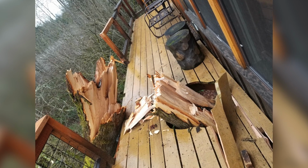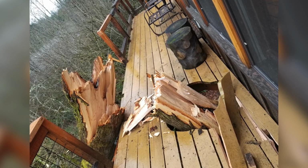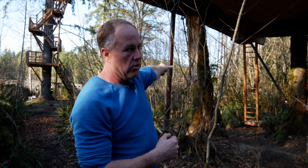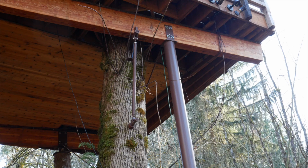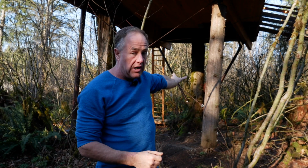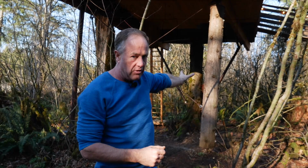Pete's crew, Nelson Treehouse and Supply, came out and they had to put in this post off to the left to support the treehouse. The treehouse is also supported by this fake tree that they put here in the foreground on the right.